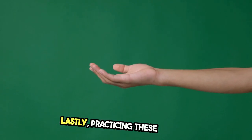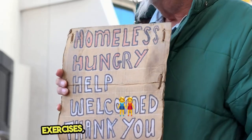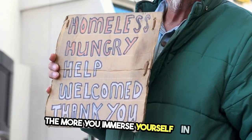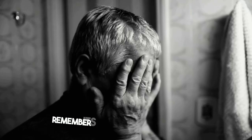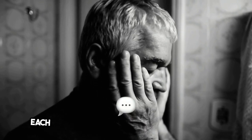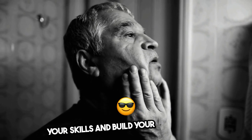Lastly, practicing these skills in real-life scenarios is essential. Join conversation clubs, engage in role-playing exercises, or even practice with friends. The more you immerse yourself in these discussions, the more comfortable you'll become. Remember, it's okay to make mistakes. They're part of the learning process. Each conversation is an opportunity to refine your skills and build your confidence.